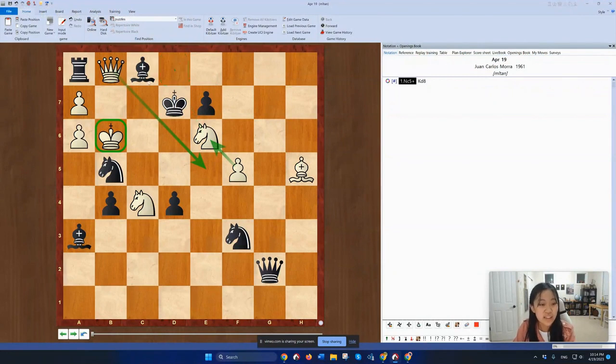But using the thought process from the previous puzzle, we see that this knight on c4 might be doing something, and well, this knight on c4 isn't doing anything right now, so we might be able to use it to do something and give checkmate. Of course, knight e5, this square is guarded too well by this knight, and if we take again, the problem is that the king can run to e8. So knight to b6 should be the check that we're aiming for here.